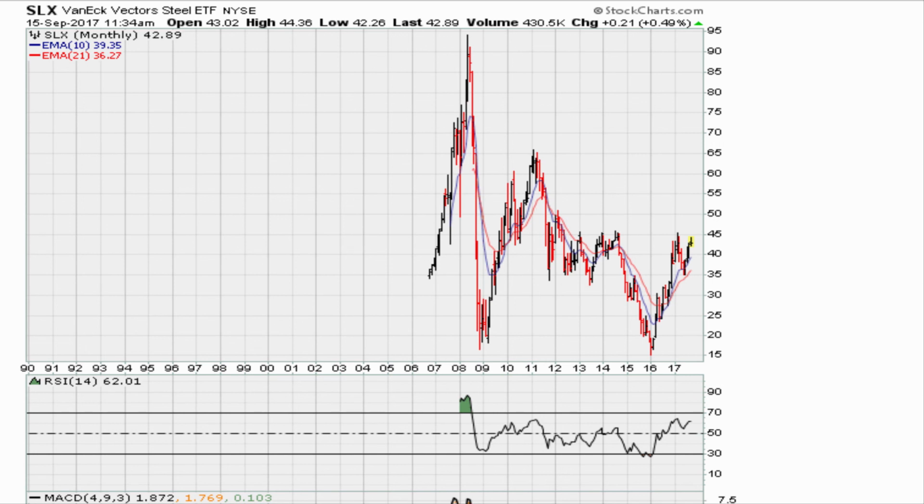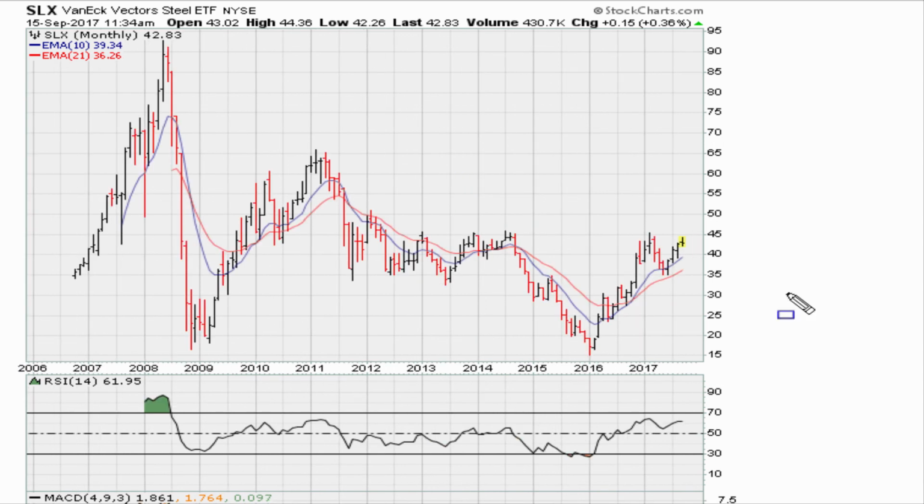let me zoom in. We can see that essentially we are coming back to test this level here on the monthly. So failure to hold above the blue line might suggest that the next major trend might be down. Otherwise, bulls have a chance if they can engineer a move above the blue line. That would be instrumental for a quality breakout.